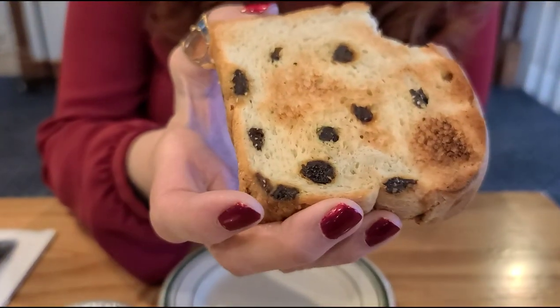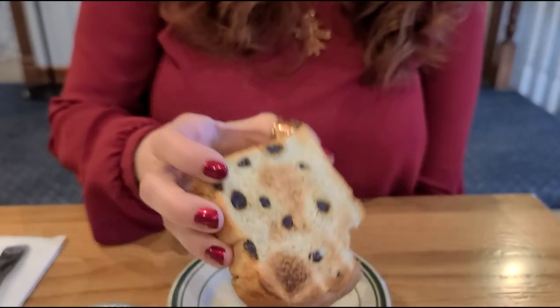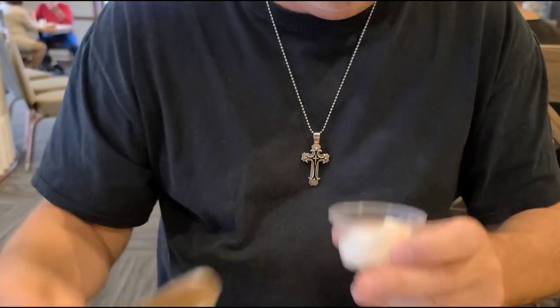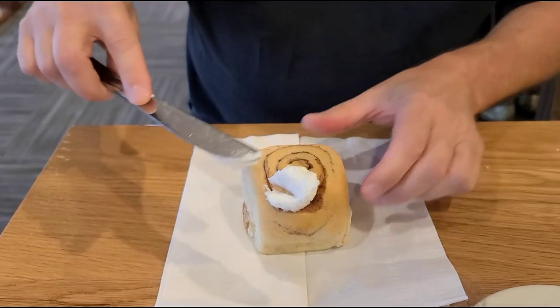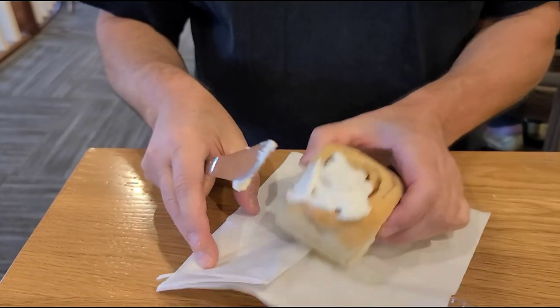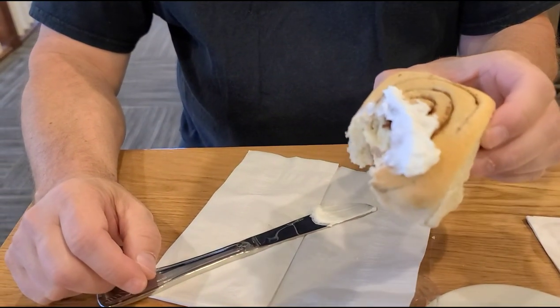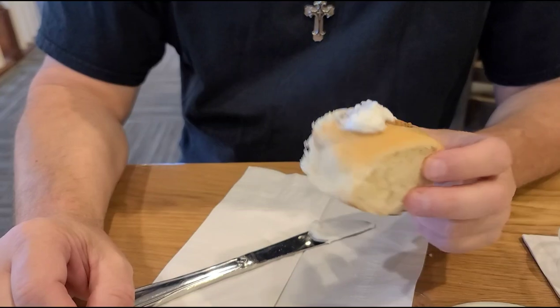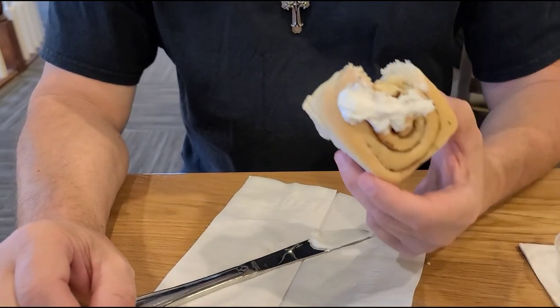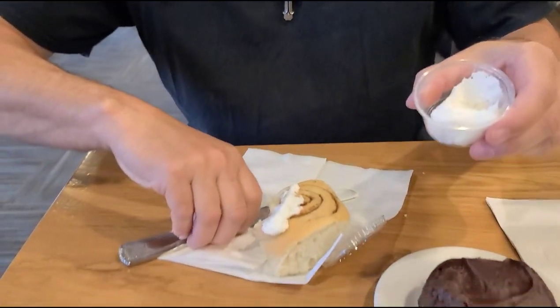I toasted mine. I love the taste of the raisins. They're sweet. I just like bread like this. Cup of icing. Maybe I should get 2 or 3 cups of icing. I think one should do you. Look, there we go. Let's put it all right in there first. Probably could have heated this up. That's what I was thinking. I would like mine warm better. It's good. It's fresh. Icing is really sweet. I'm going to put some more on. Maybe I'll get another cup of this.